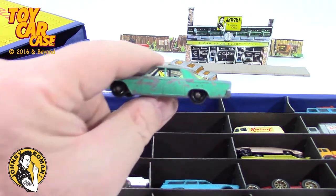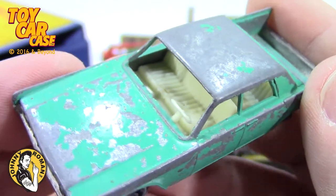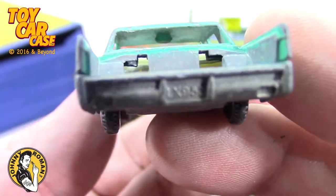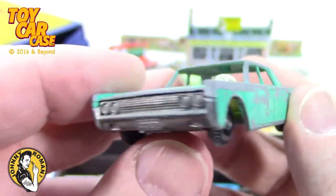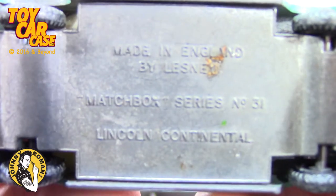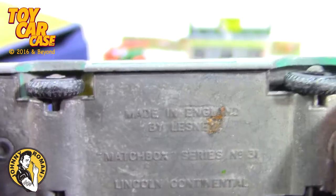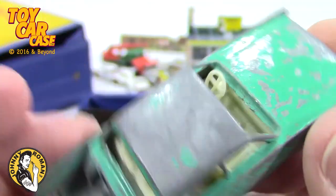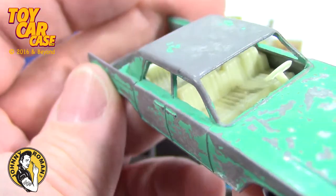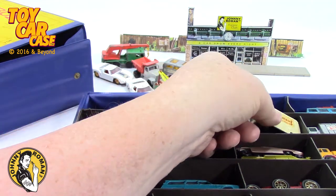What do we got here? What a Lincoln Continental! Oh, no glass. But I don't care, no trunk! And I don't care, it is so cool! Look at these matchboxes. They are rocking. Lincoln Continental number 31, made in England by Lesney. Oh, left-hand drive on that. And beautiful interior.